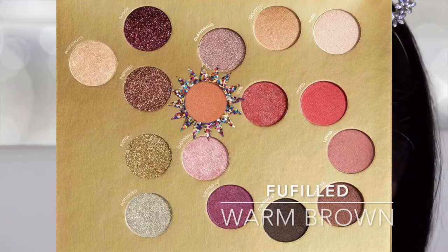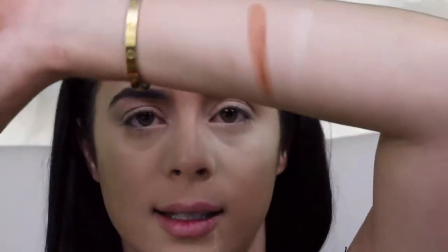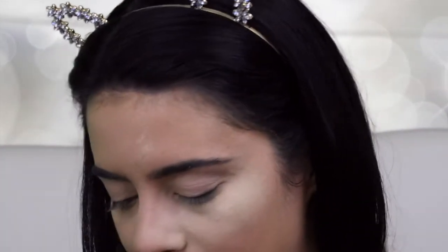It's called Fulfilled. This is it on my pinky. This first one that I used is Pure. It's just a cream. I didn't wet my finger or anything. This is the standard of Pure's eyeshadows. I actually don't expect anything less.